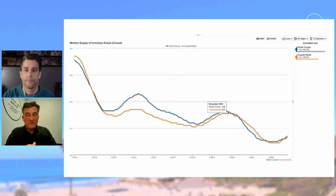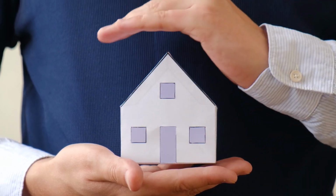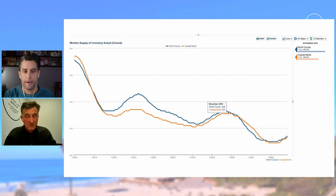These numbers are smoothed out. They're 12 months running. If I did this month to month, it would be all over the place, and you would see that we got down a number of times to like half a month supply of inventory. Yeah. So if no new listings came on in 2 weeks, there would be zero for sale in certain areas, and we saw that. I remember we were talking about this earlier in Aviara, where there was one detached home for sale in 92011, at different times.